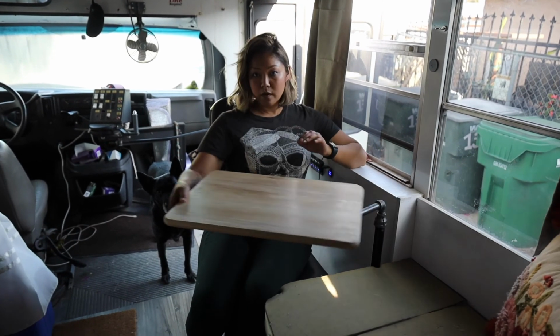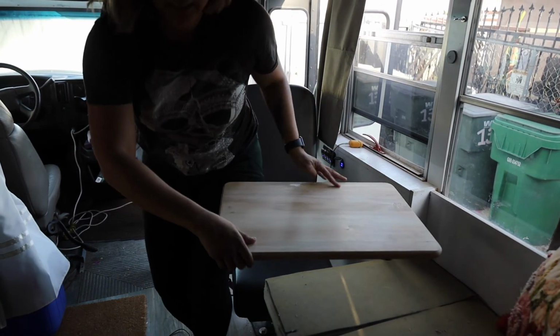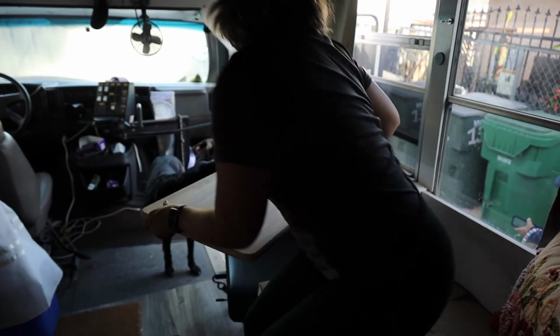Don't care if it's straight. What do we got there? Oh, do you need a table for when you're sitting on this seat? Or do you need a table for when you're sitting?